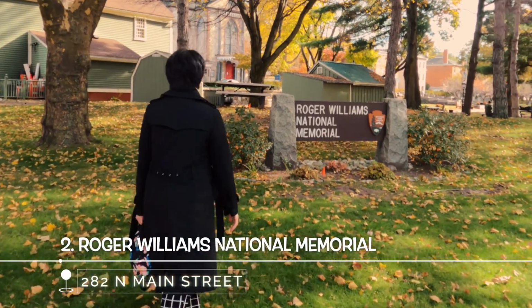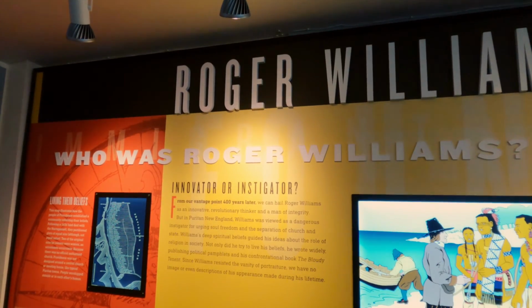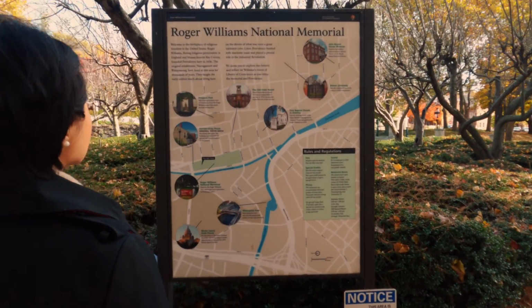At Roger Williams National Memorial. So, Roger Williams was the founder of Rhode Island, and he wanted religious freedom, which is why he founded the first Baptist church in America, which we're gonna visit a little bit later on.